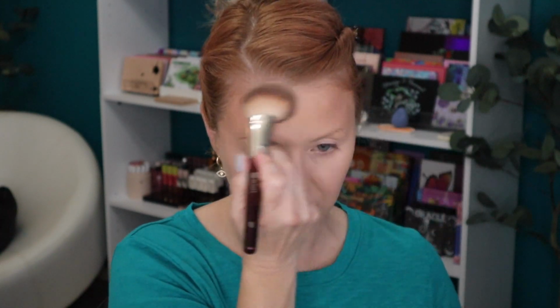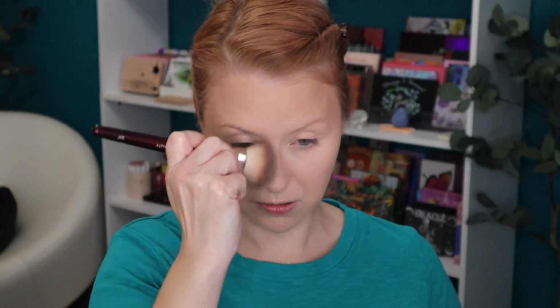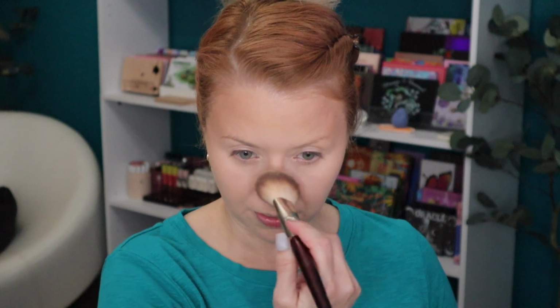Oh yeah, that's a pretty one. It's a really nice matte bronzer. I like the shade Light. I think that is a good shade match for me right now. Let me just do a little bit here on my nose. Always good to have a matte bronzer for the nose. Always add a little bit right here. And then we'll try out that new Milani one on the cheekbones.